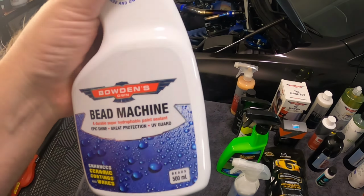So as you can see, yes, we have this large range of products here, so let's go through them. Now you can see I've got some waxes here. This started because I tried out Bowden's Own Butter Beads, and it's a paste wax, and I've already used this, so I'll open it back up. I tried this out on a friend's supercharged V8 GT Falcon. I actually used far too much on that. This stuff smells so good. I forgot how good this smells. It smells like Jaffas.